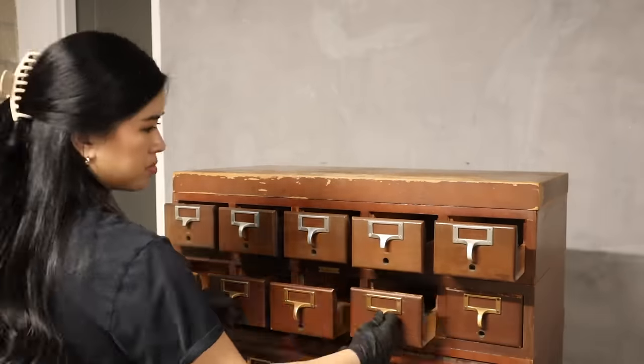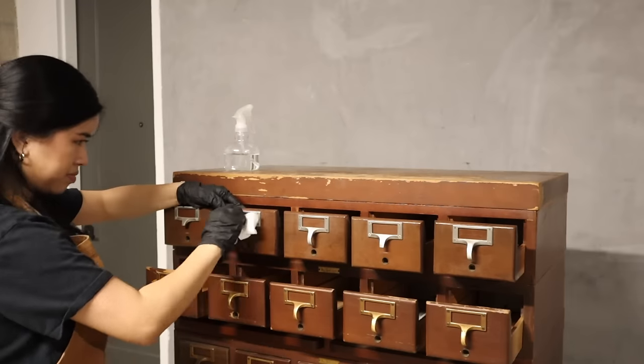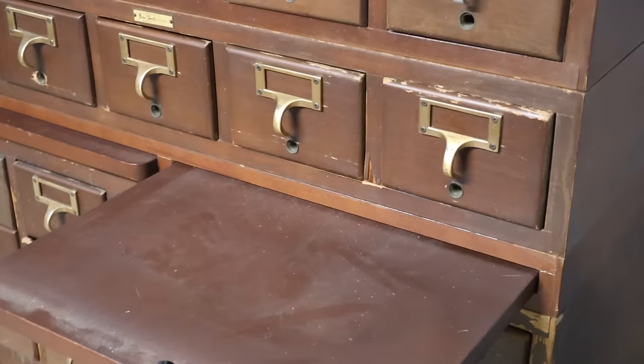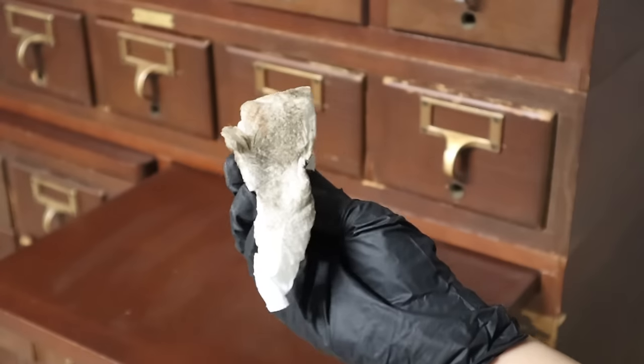So yeah, it is very worth it to continually browse on Marketplace to see if one pops up, because you honestly never know. I feel so lucky that I found this one, and I've officially crossed it off of my dream thrift wish list.